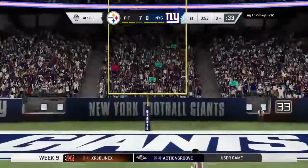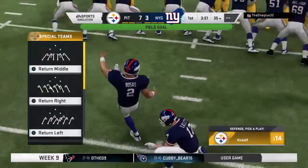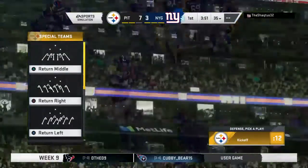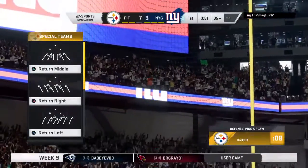And the kick by Rosas is good. And they are on the board, but still trailing. It's 7-3. So the drive stalls out inside the 15-yard line, but they do get 3.